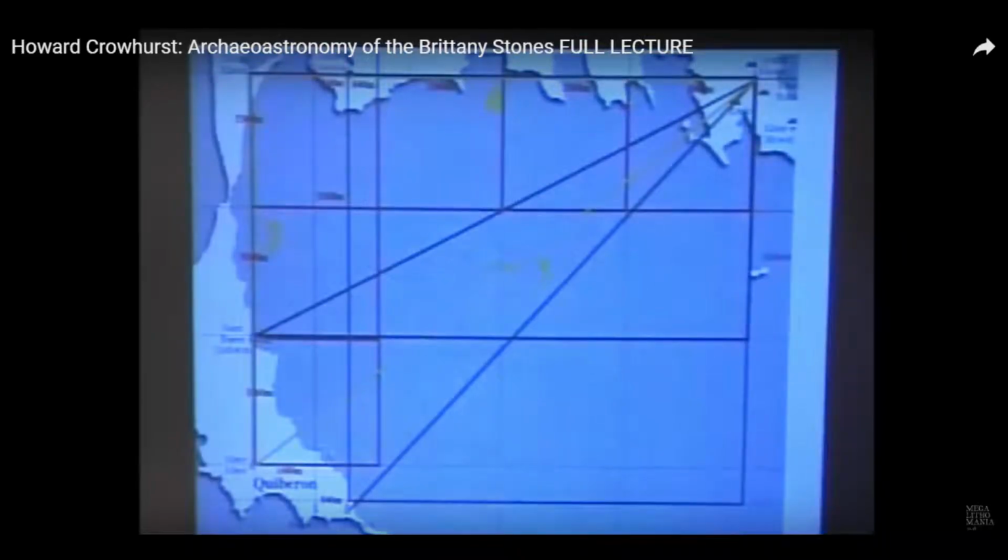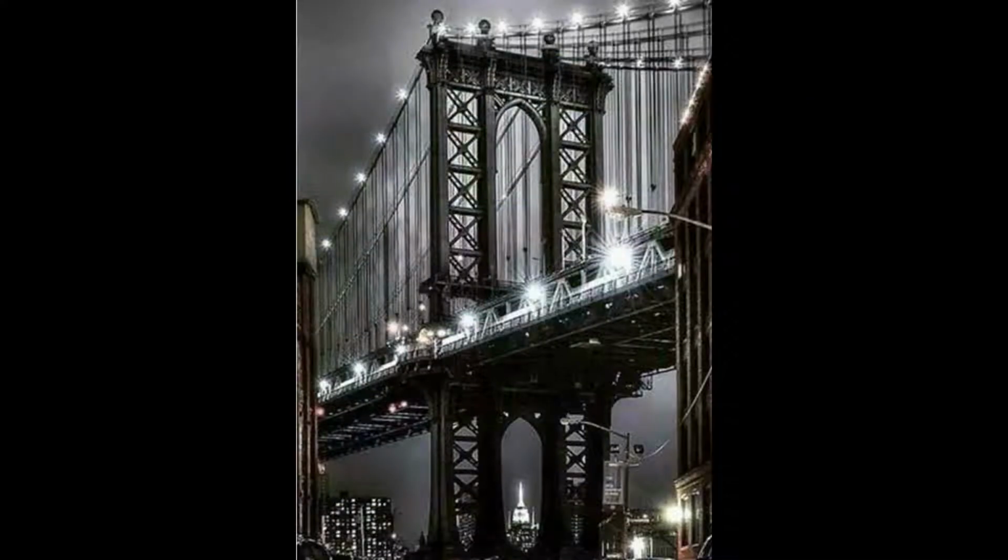Howard Crowhurst has been studying the megalithic alignments at Carnac in Brittany in France for many years, and he has been able to detail the geometric and archaeoastronomical layout of the sites around this part of Brittany. This is a lead-in to say that this practice of precise geometric alignments did not just happen at certain places at certain times. It occurred worldwide from ancient times until relatively modern times.